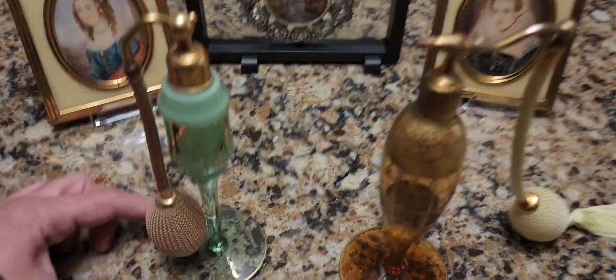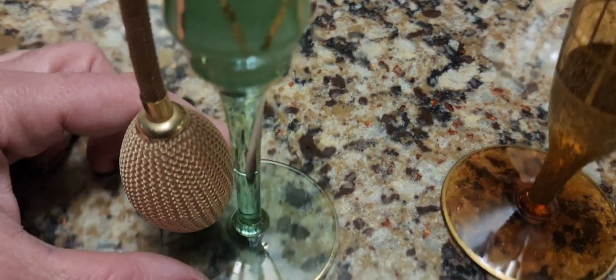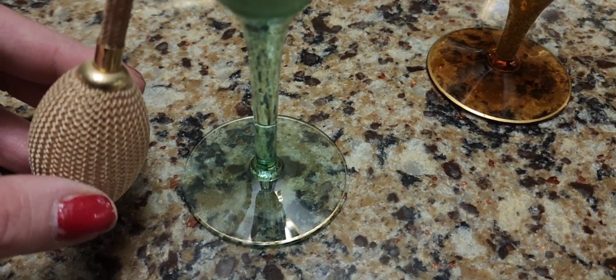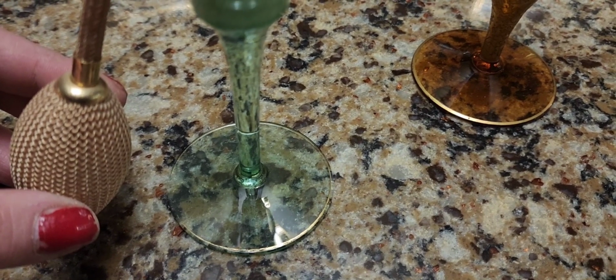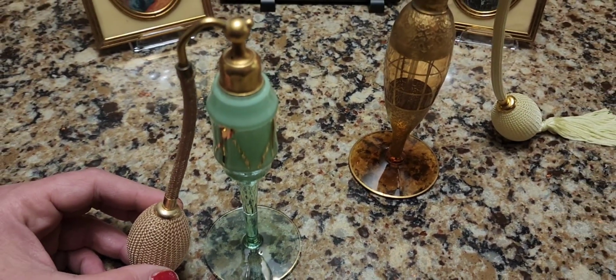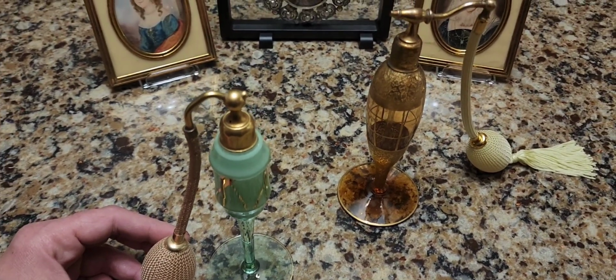Now, a lot of green glass, I don't know if you can see this, actually has radium or uranium in it. They also call that Vaseline glass and so on and so forth. So hopefully this one will glow in the dark. We'll do the glow in the dark test. We'll try to figure out who made this.